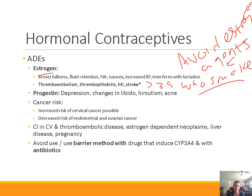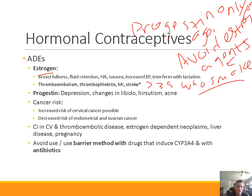So there are hormonal agents that are not combination agents. There are progestin only agents, and they are recommended in older women who smoke, because it's the estrogen that has the stroke risk.